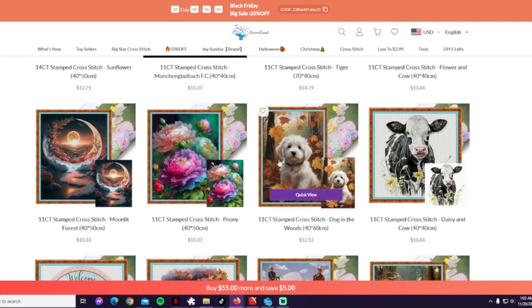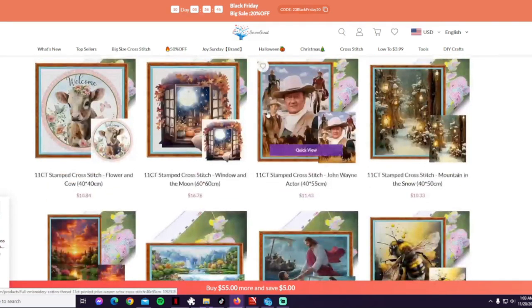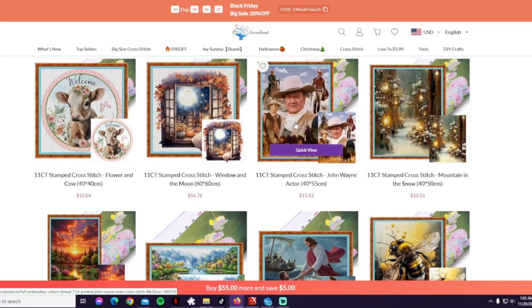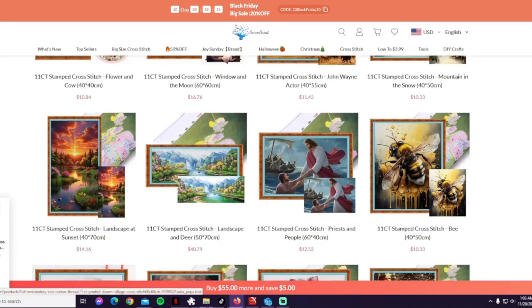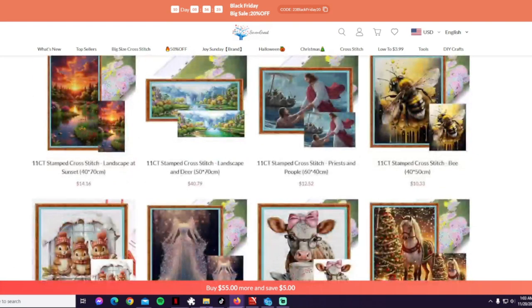Odd puppy. John Wayne. I grew up with John Wayne, and I would not mind doing a John Wayne cross stitch. I'm not sure where I would hang it if I hung it up on my wall, but it's just good memories, good childhood memories of John Wayne, watching it with my grandmother.